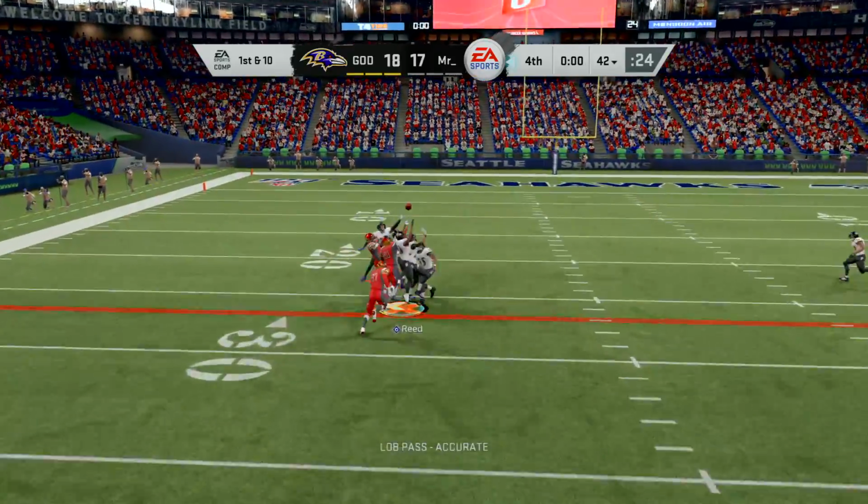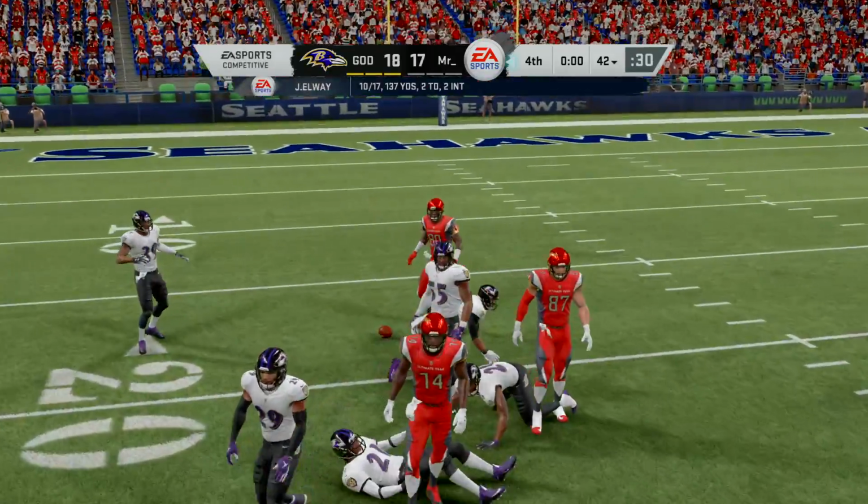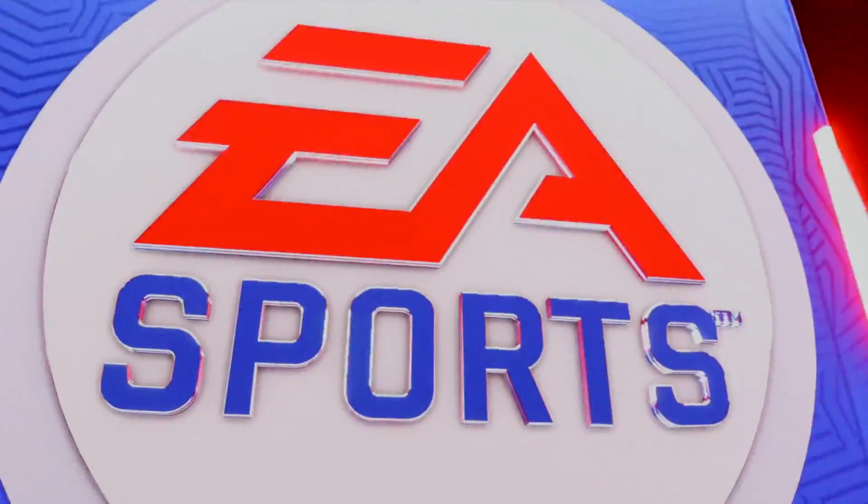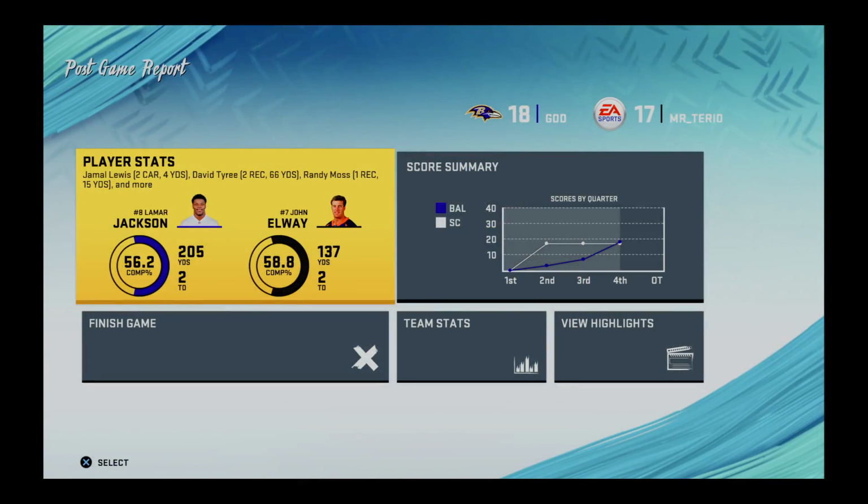He's back to throw. And it's incomplete. So their final drive comes up empty. And with that, the ball game is over.